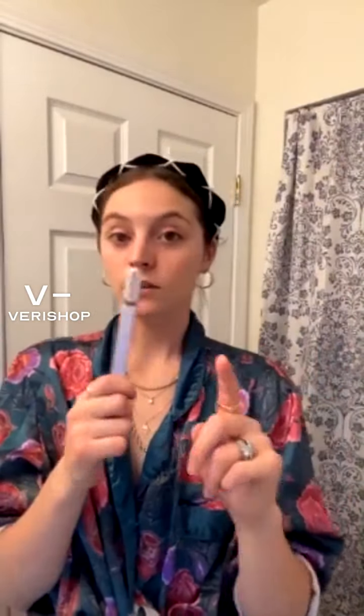I accidentally skipped a step. So if you're just joining in, I accidentally went to this first. While I let this dry, we'll talk about it. This is what I would use next, with a little bit of serum underneath it. It's a Solawave. It's red light microcurrent therapy. It helps with brightness, pores, plumping wrinkles, and dark circles. It's just a do-all at-home mini facial.